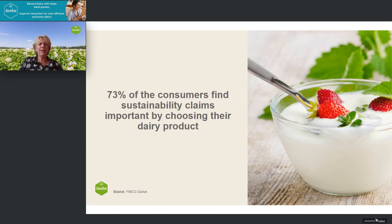A little more on sustainability. We all know that the health of the planet is really important for consumers currently, and it affects the way people purchase their food. When we focus on dairy products, 73% of consumers find sustainability claims very important when they choose their dairy product. That is really saying something. Dairy brands can provide the story behind the formulation to reassure consumers that they buy products that are ethical and environmentally friendly. And the potato is a very sustainable ingredient and makes a perfect match with dairy. But Melek Noor, my colleague, will tell you more about it during her case studies.